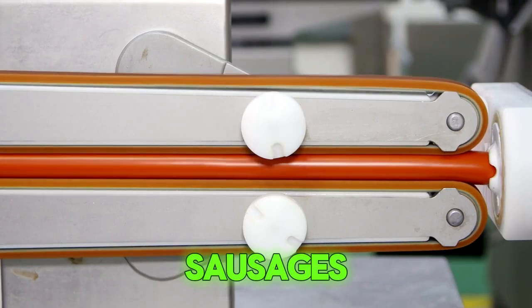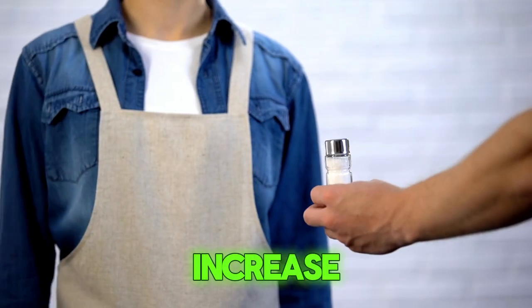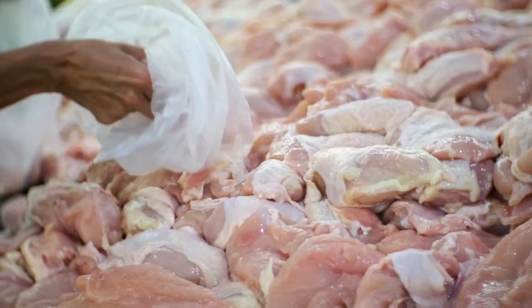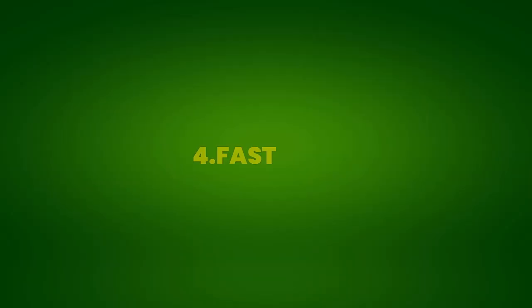3. Processed meats. Sausages, bacon, and other deli meats are rich in sodium and saturated fats, which can increase blood pressure and the risk of cardiovascular diseases. Opt for fresh and lean meats such as chicken, fish, and lean cuts of beef to help reduce sodium and saturated fat intake.